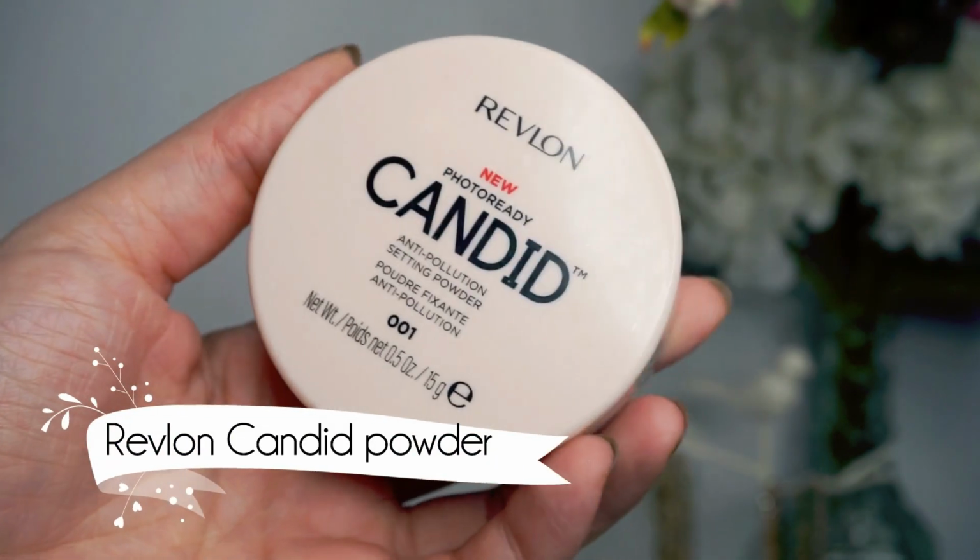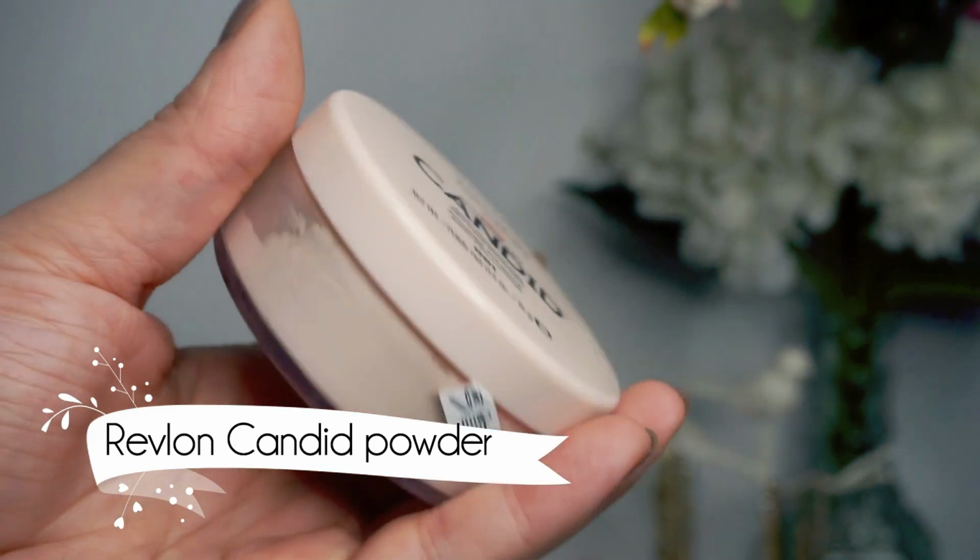The third but not last is the Revlon Candid Loose Powder, which I find to be, at least for me, one of the best drugstore loose powders that I've tried. This is again very smooth, very finely milled, very soft. It's a little milled cloud in powder form, and it's great again for the whole face without looking cakey, without bunching up, without looking crepey under the eyes. It's an absolutely beautiful formula and it got a lot of hype when it was released, but then I haven't seen people talk much about it and I don't understand why.